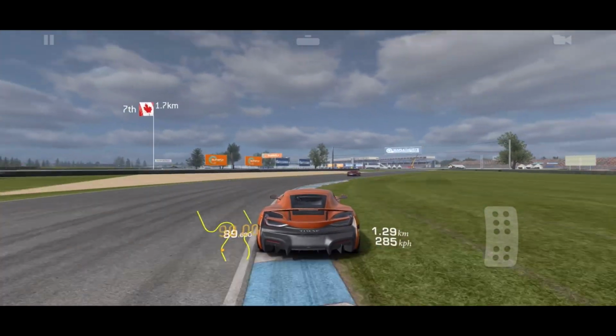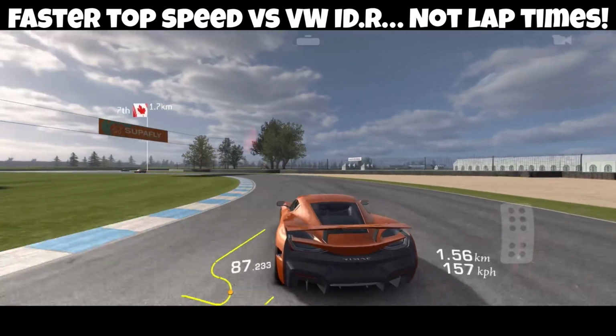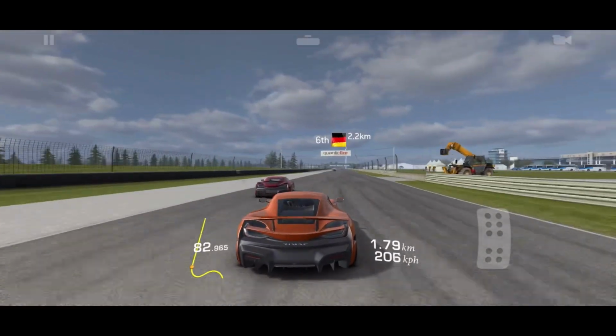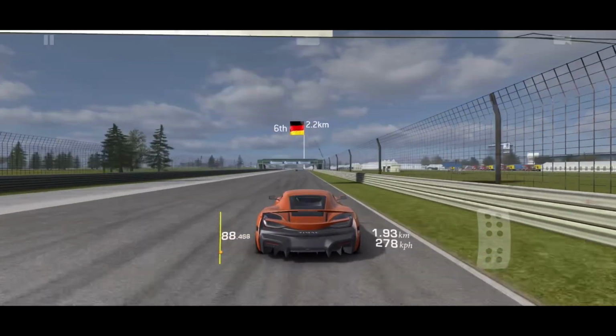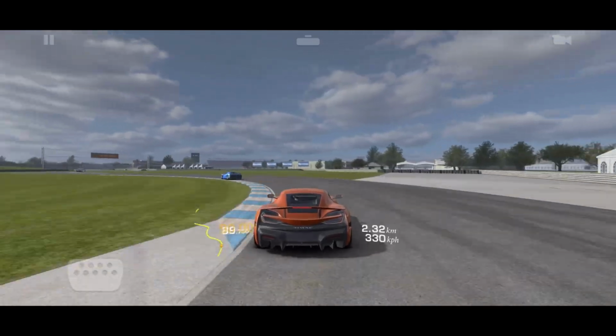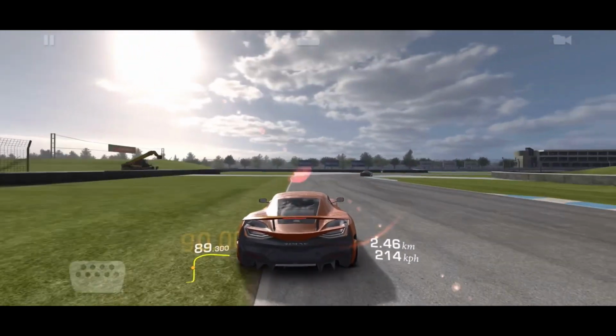The Volkswagen IDR is quite the amazing car, but this one's definitely faster. This car has shocking downforce. You're going to see it in just a little bit. Now, a critical component of endless endurance racing is that generally you have to take some sort of a cut. This is the only one I'm going to take, and I'm not going to take the first cut.